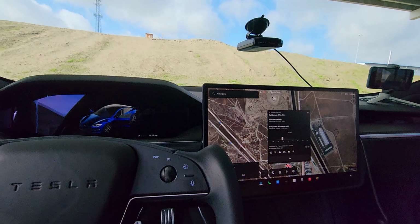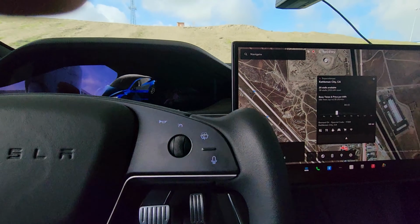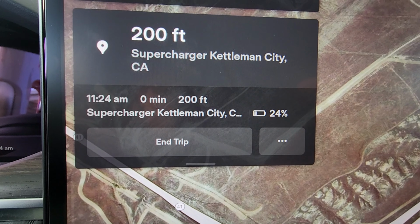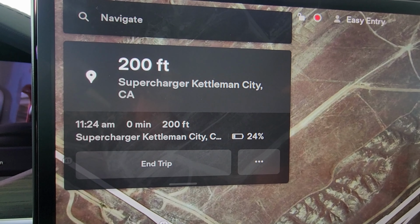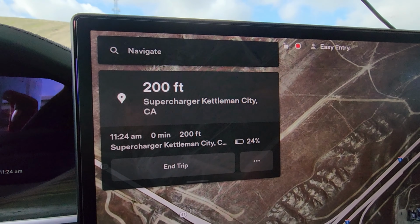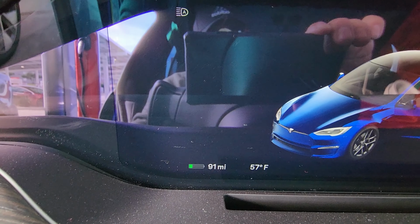So we're gonna take a break, probably like 45 minutes or so, depending on how fast the charge. It should be very fast. I still have 91 miles to go. You can see the percentage is so accurate. See that 24%, just like it said when I started from my house. They said I will reach here at 23% or something like that, but right now I got 24%. It's so accurate, guys. So I'm going at the supercharger in Kettleman City. I got 24% left and 91 miles left as well.